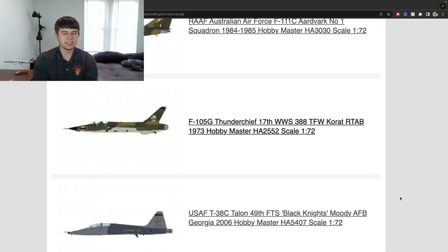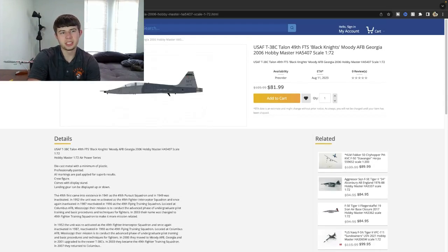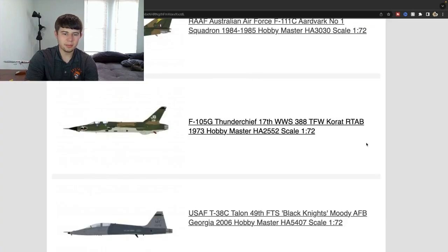Alrighty. Next aircraft in line is a USAF T-38C Talon, 49th FTS Black Knights, Moody Air Force Base in Georgia, 2006. That is really cool. I would be interested in getting a T-38 in the USAF. I really like a Wichita Falls one or something like that. But nevertheless, this is really cool, and I really like that. That is very neat. So really cool plane right there. That is definitely one that I'll consider for sure. I am curious on the price though if they have one. Let's see. $81. That seems pretty applicable, so I think that would be a good plane. Let me know what you guys think about that.